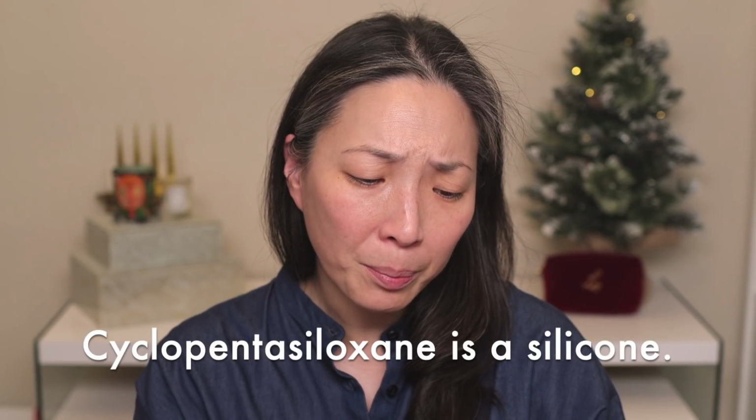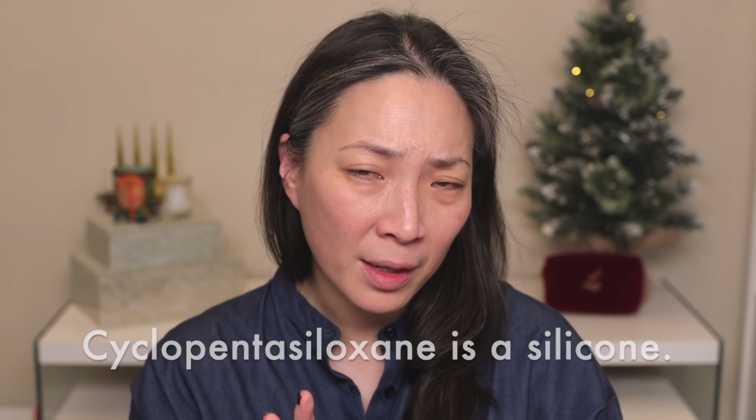Because this has such a thin texture, I am going to try and apply it with my fingers here. Very, very interesting. It feels very silicone-y, which is not what I was expecting. The first ingredient is cyclopentasiloxane, which I think is a type of silicone. The second ingredient is water, and the third ingredient is dimethicone, which is a silicone. So I was not expecting that.